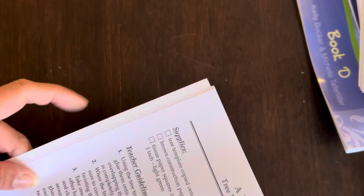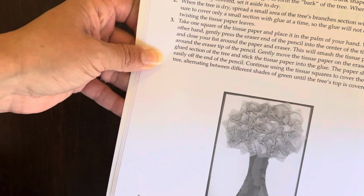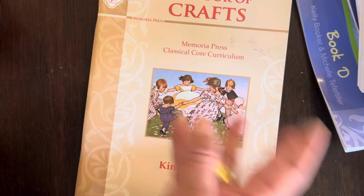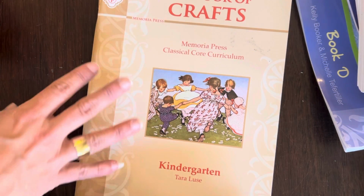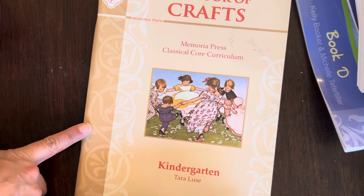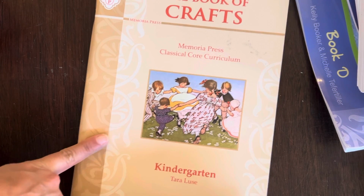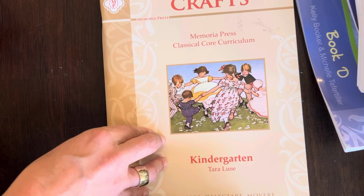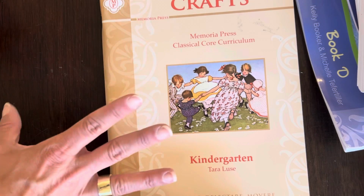So let's see if I could find, for example, one of the ones that we're talking about. So here we go. Here's the tree is nice. Here's the craft project for the first week. So when I first bought the curriculum, I didn't buy the crafts book, but I feel like if you want to actually have your kids doing these hands-on activities, don't pass it up. You can find these in the buy sell trade group on Facebook. Also, somebody sells kits in there in the regular Memoria Press group with all of the supplies. So that's awesome.